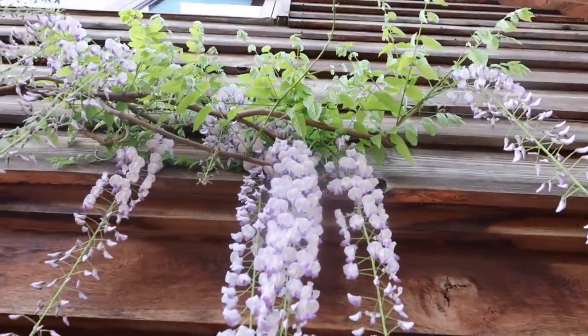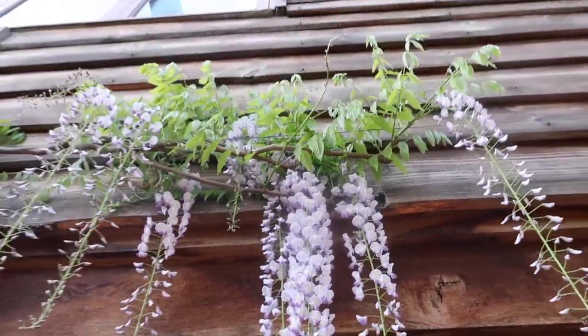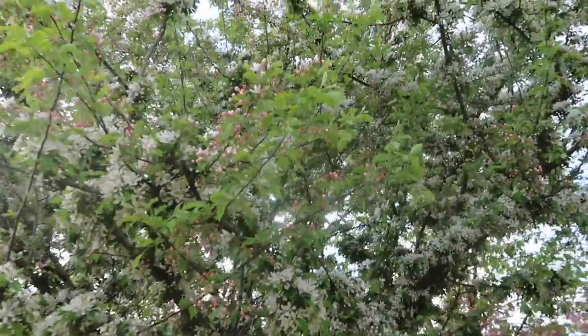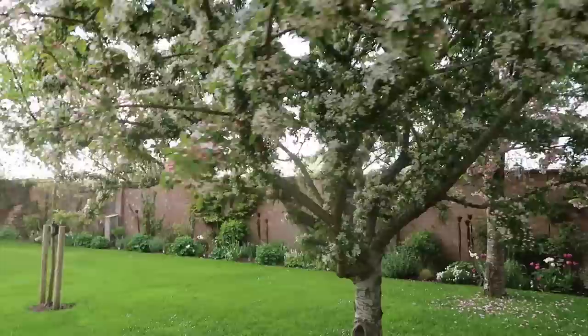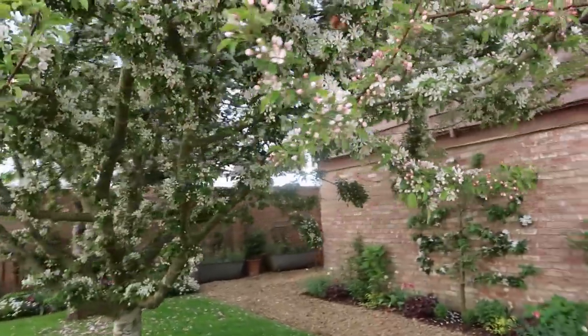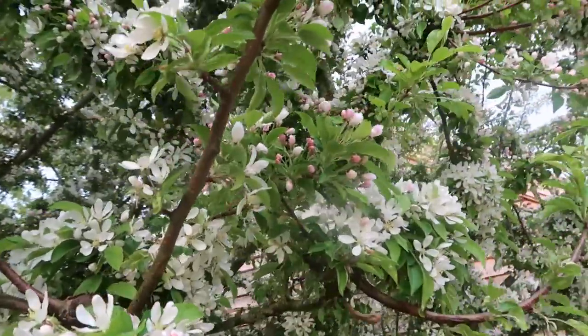Such beautiful little blooms. Stunning. It finally feels as though we're getting somewhere with the garden. This is my favourite tree when it comes into blossom. It's a very old, gnarly apple blossom, but it's looking rather beautiful. Look at this. Endless blossom.